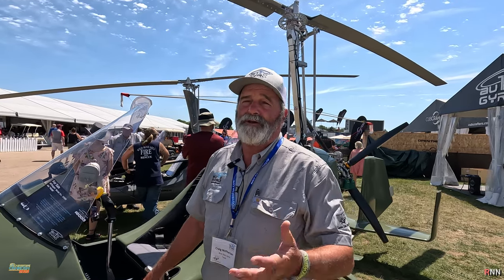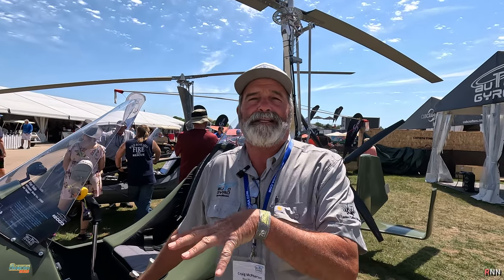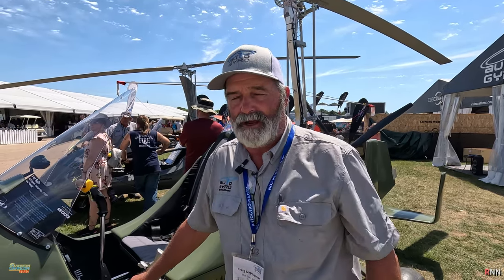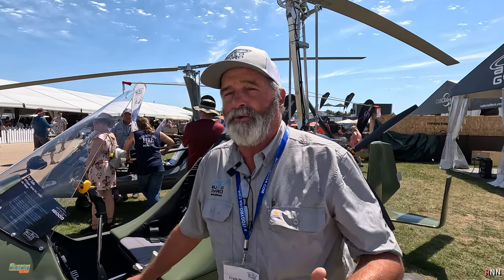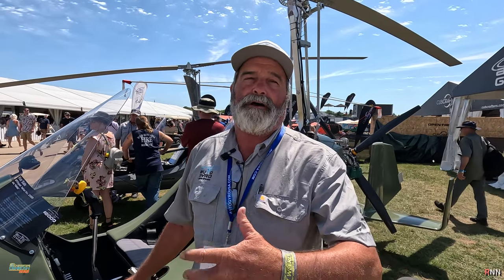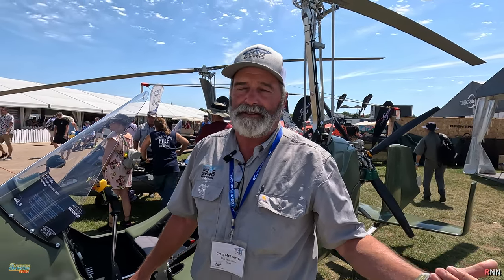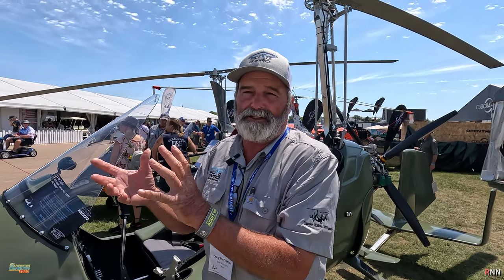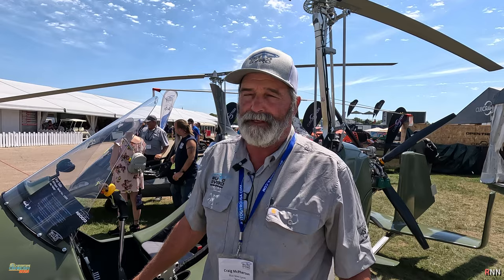Well, Autogyro approached me about doing it for publicity, building an aircraft at Autogyro here at Oshkosh. So that's what we came up here to do. I brought all my tools, everything that I was going to need, and we started building it. But it really started going a little too fast because I had five or six people helping me.